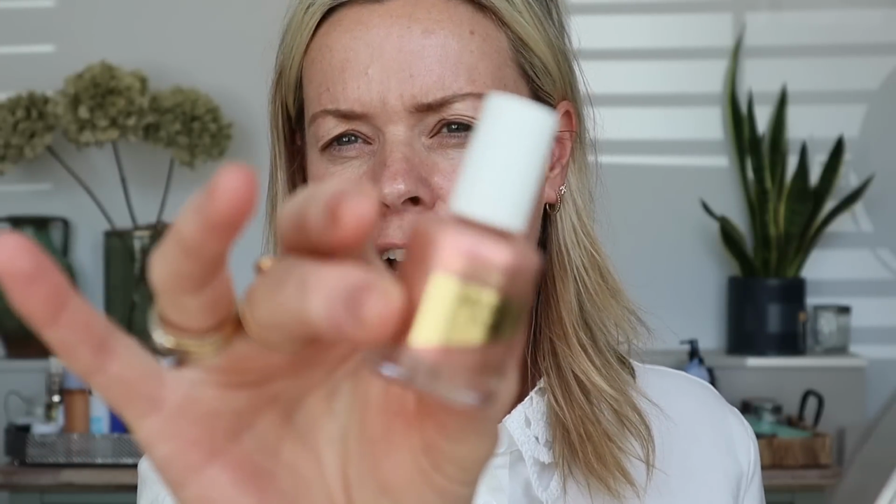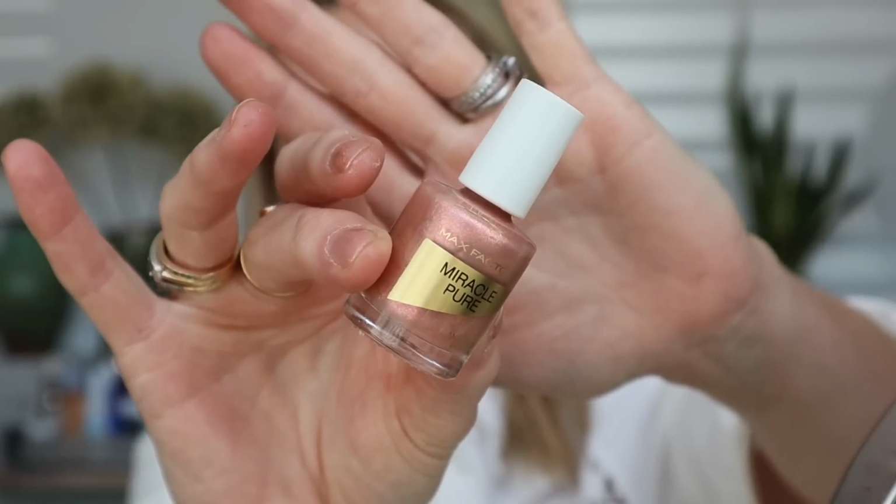Just nails today. I don't actually wear pale nails, but this is Tahitian Sunset by Max Factor, and it is their plant-based vegan nail varnish. It's not actually new. Pixie wore something similar. It was gel tips, but it was similar to that. Anyway, I just thought I'd go with the whole vibe of the look.